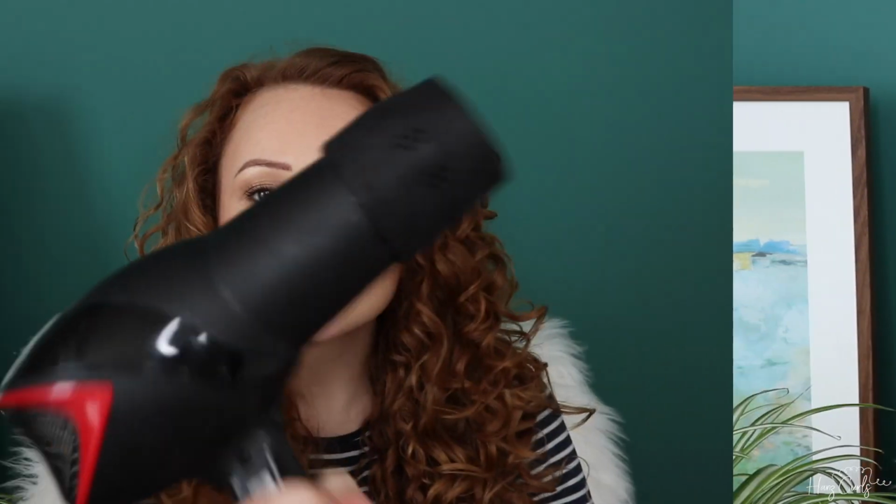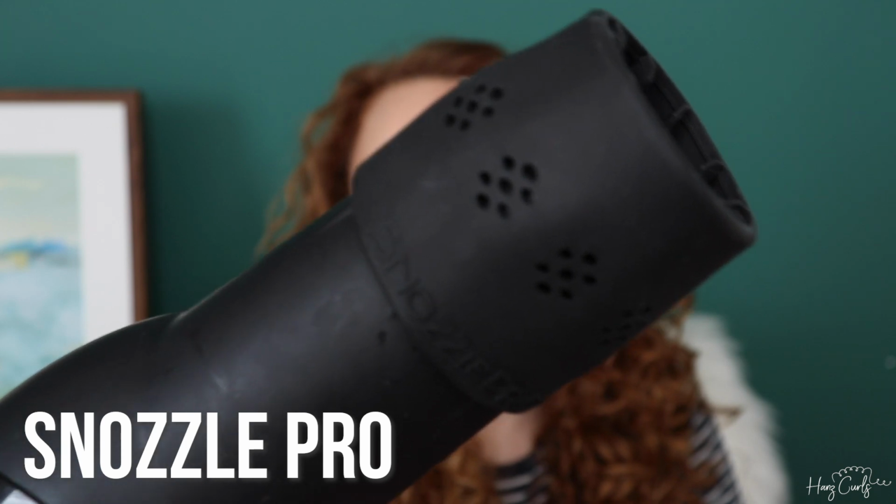The only negative about this diffuser is that it is not universal, so it doesn't fit on my hairdryer. And if you have seen me use my diffuser in my other videos, you will have seen that I had it taped onto my hairdryer. But since then, I have discovered an amazing invention, and it has completely upped my diffusing game, and that brings me on to the next accessory, the Nozzle Pro.